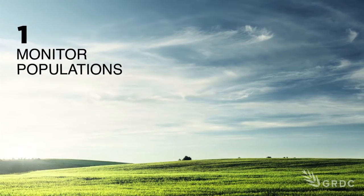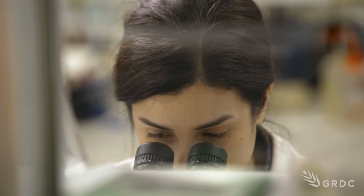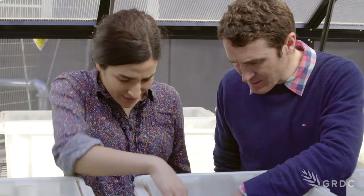We know that when we rely on pesticides too much, we get problems with resistance and eventual control failures down the track. There are steps growers can take to adopt IPM principles. The first one is monitoring. Routine monitoring is really important in any IPM program. This involves monitoring of both pest and beneficial species.